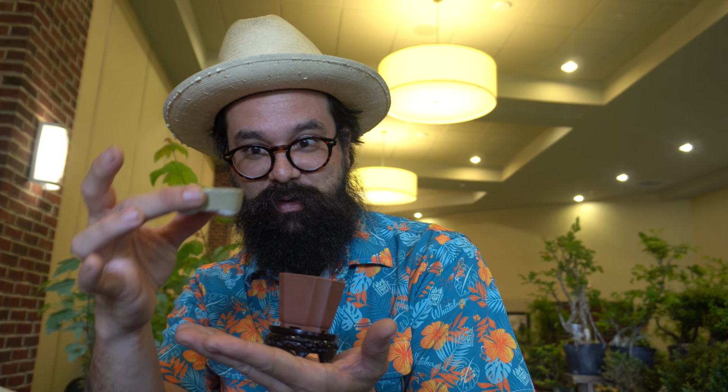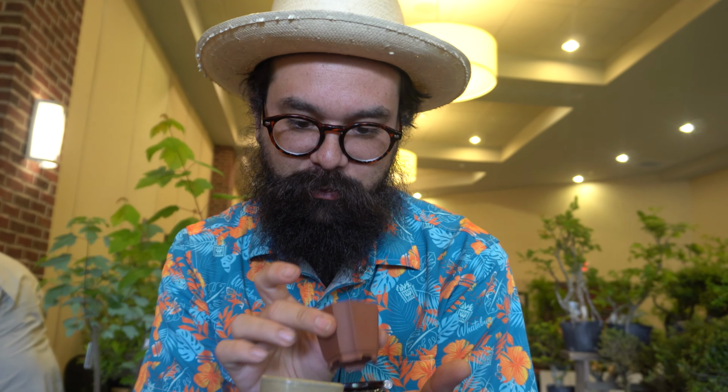Oh, I've got some very tiny things I've been waiting for some great little containers for. Sweet.